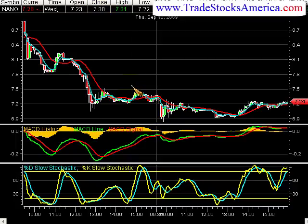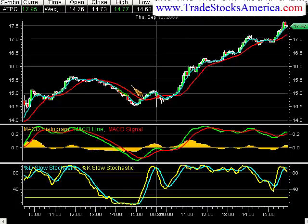Now let's take a look at another stock that I posted in the newsletter tonight, ATPG. Now this is not ready yet, but when you see this kind of action right here, this big long run, that is really acting like what I call a runner. It just keeps on running, and you don't short into that at all. That's not the kind of volatility that you want. That's just a bull run.